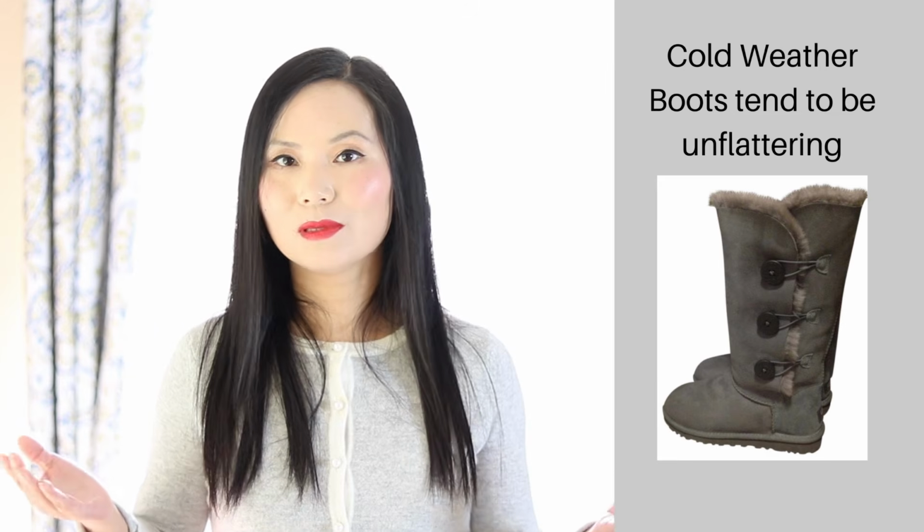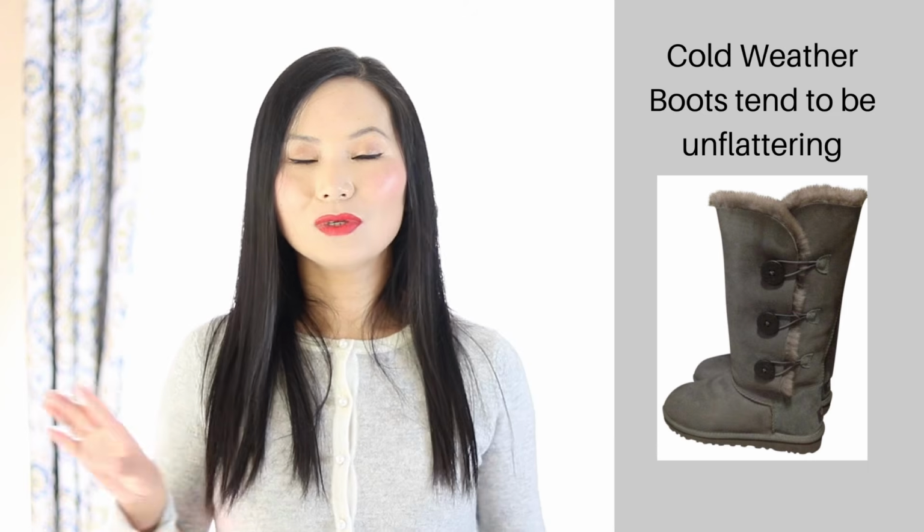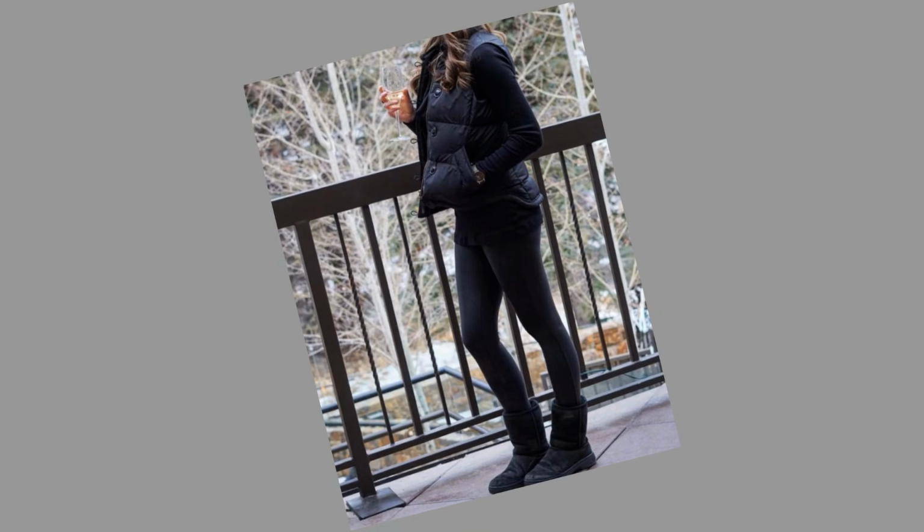For practical purposes, I do understand that most of you may have to wear some of these boots. For instance, snow boots: most of them are mid-calf or they have laces horizontally. I understand that for practical purposes you may have to wear them once in a while. So I'm not suggesting that you cut them off completely from your closet, but just keep in mind when you're wearing those boots that you have to balance out with your outfit to make sure they don't make your legs look shorter.